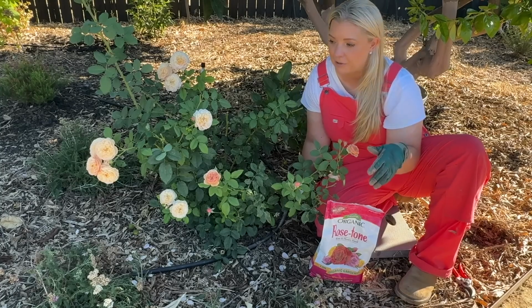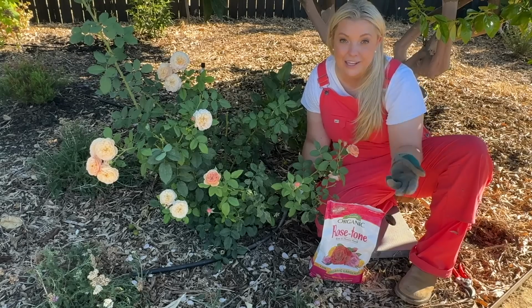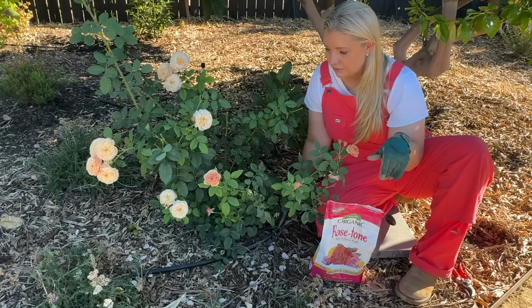It has a honey apricot flavor. You can sprinkle the petals on a salad, or you can candy them and put them on ice cream or something like that. I just think it's really, really fun.